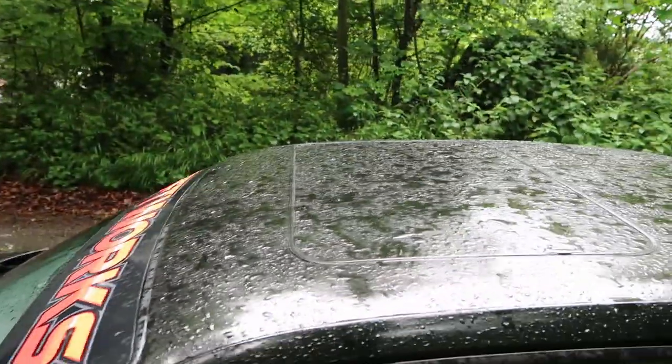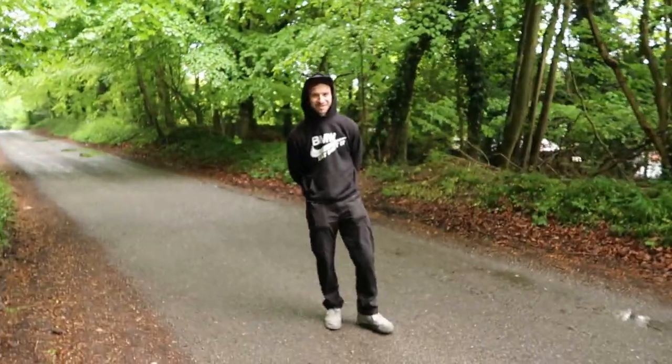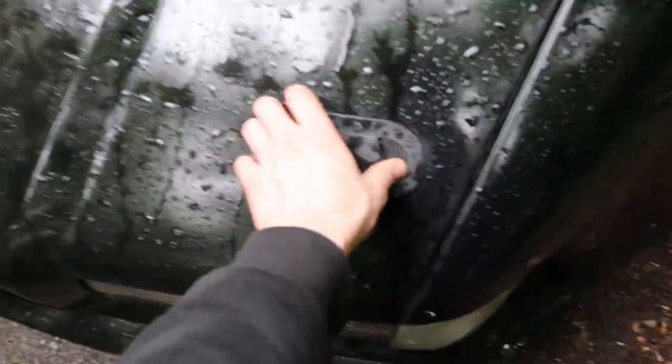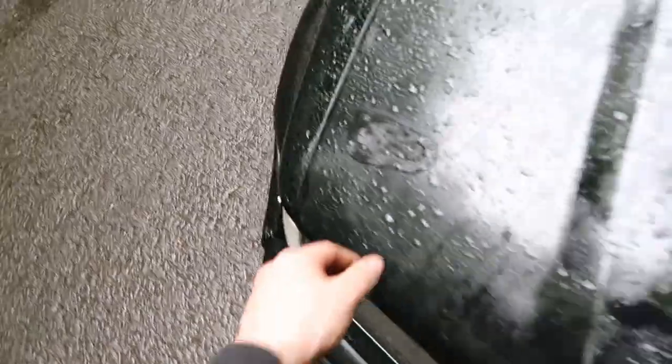Haven't tried that out yet. Probably best not to try it. Let's open the bonnet. How do you open this? There we go. You see the steam coming off of it.